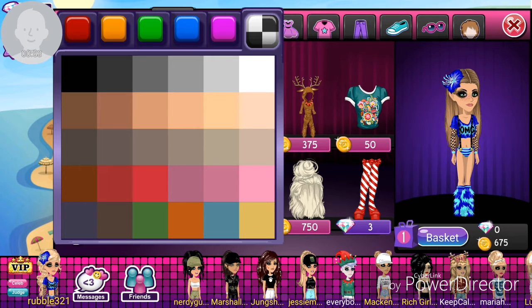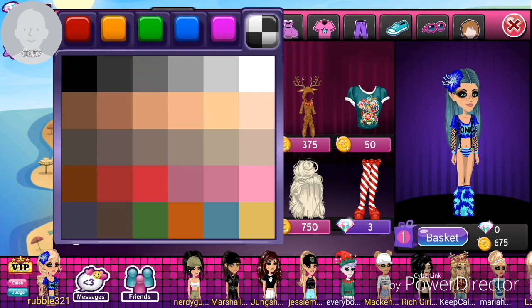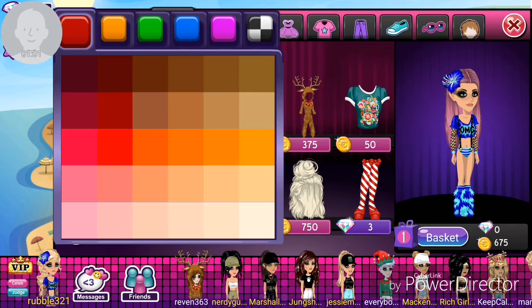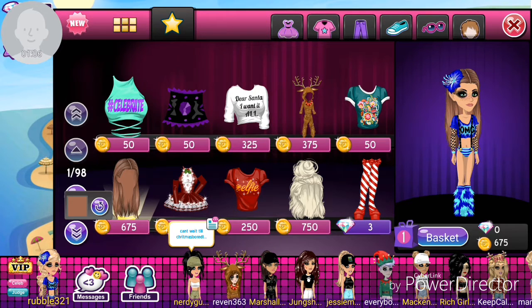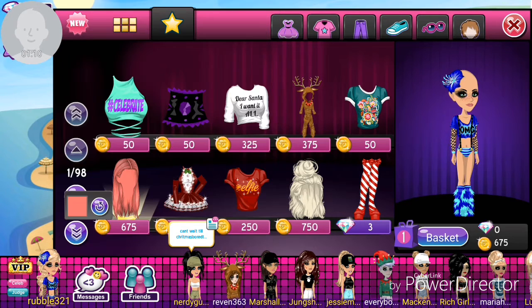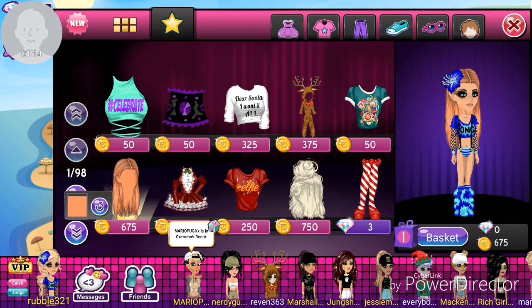But anyway, I'm pretty sure this color is not on the computer. Or this color. I really like this color, too. This one might not be on the computer. I'm not sure about any other ones. I don't think that one's on the computer. Or this one.